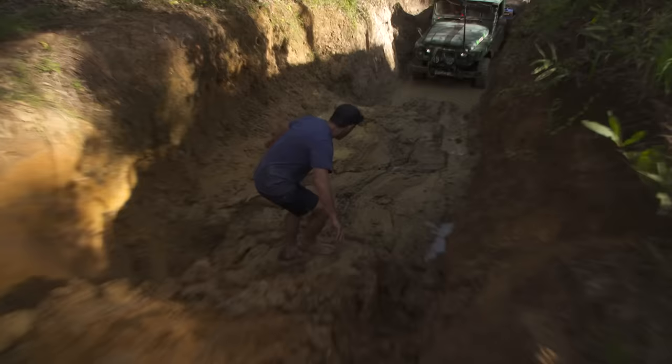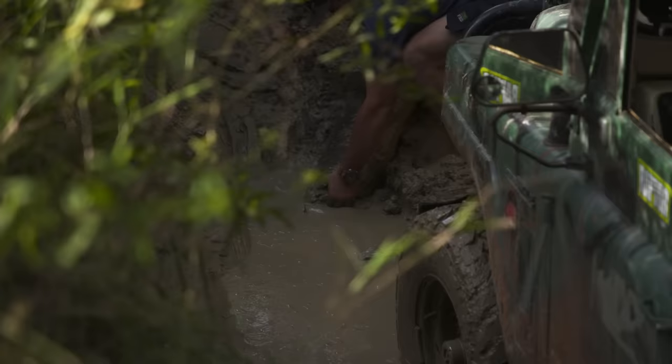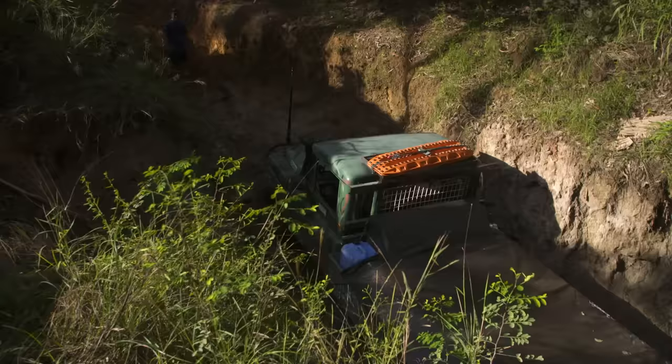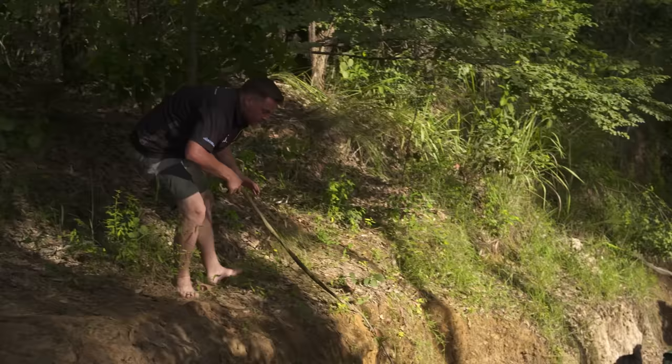This log looks like something put down last season to help vehicles get through, but right now it's making for a huge roadblock. Shaun tries putting it back in the rut to make a ramp, but with no lockers, there's only so far I can get on this one. Well, that's a pretty good effort. I mean, this is gnarly. This is the worst I've ever seen it.